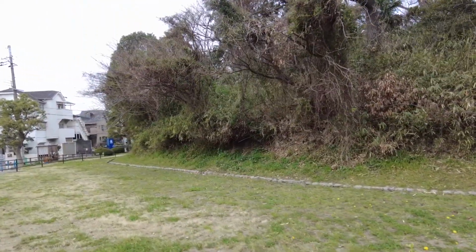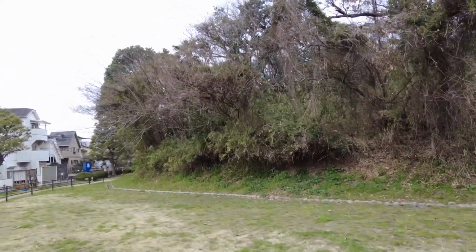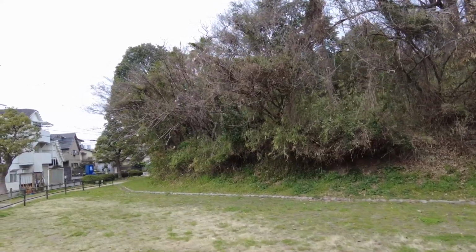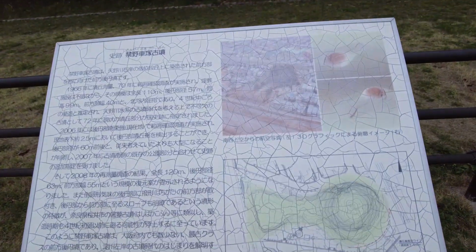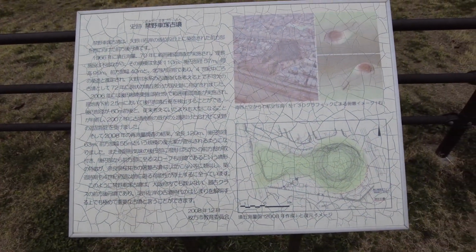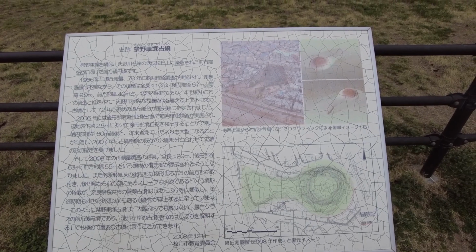And they have excavated a Haniwa statue. If you don't know what Haniwa is, just Google it, Haniwa. But a Haniwa statue is kind of like a clay figure, like a soldier, kind of. If you want to see what it looks like, you can Google that.